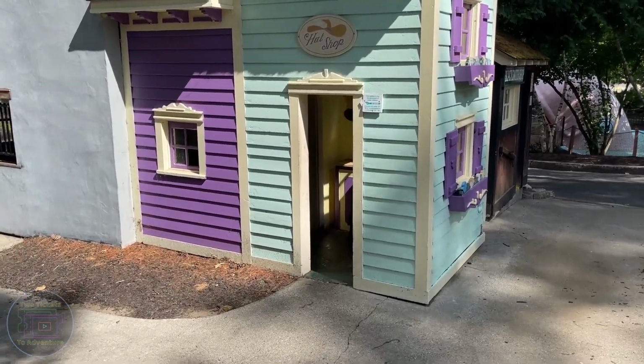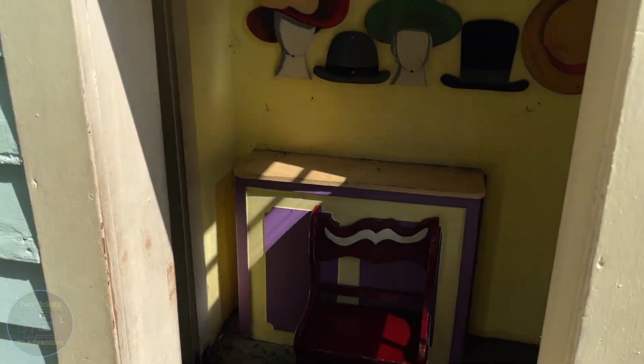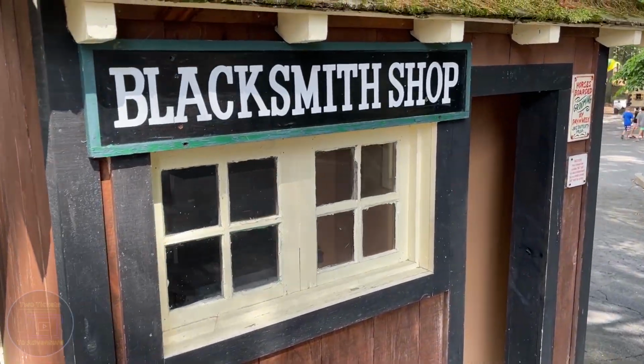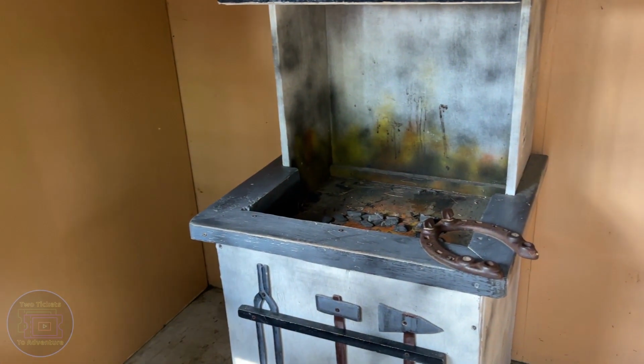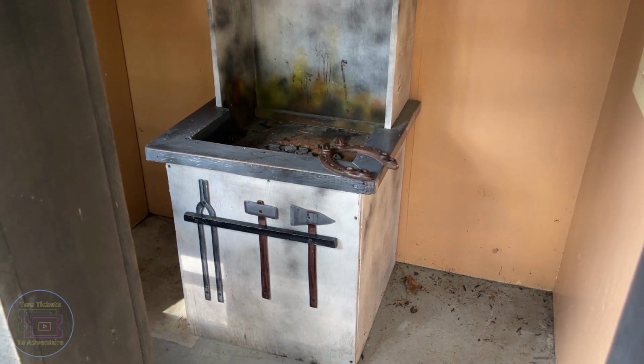Continuing on through town, here we have the hat shop with some different hats for sale and nothing in the back. Behind the hat shop we have the blacksmith shop, and what we expect, there is a kiln here to be able to do his blacksmithing.